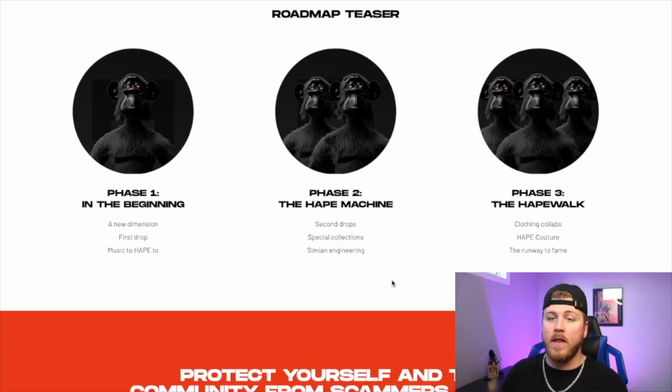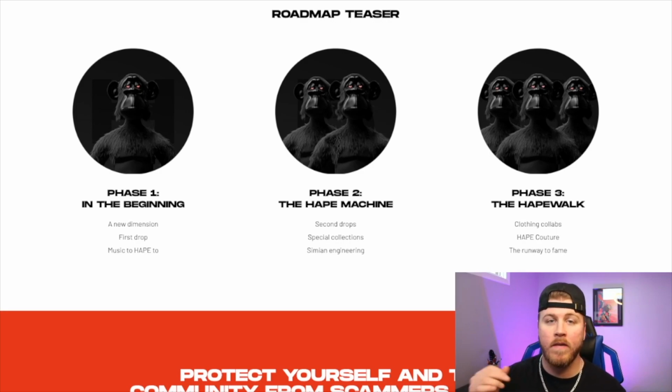Phase 1 in the beginning, they have the first drop, and then music to Hape 2. Again, we're going to see how they incorporate that music. Then in Phase 2, they have the Hape Machine, which is just a second drop, but it's a second drop with special collections and simian engineering. And then Phase 3 is the Hape Walk, which is where everybody's really excited for, right?